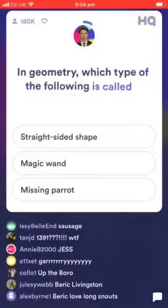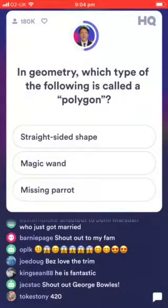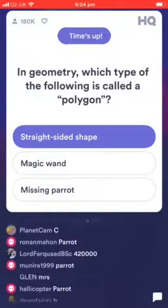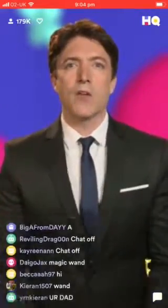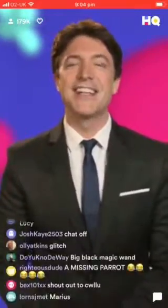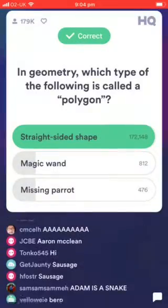In geometry, which type of the following is called a polygon? Straight-sided shape, magic wand, missing parrot. Shape-shifting your way into the cues. You can wave it about as much as you like, but even magic won't turn wand into the right answer. Clean-cut angles, it's a straight-sided shape.